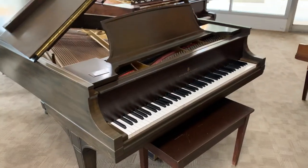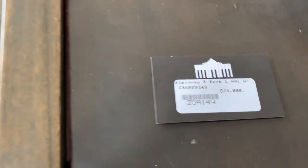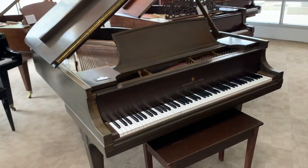Over here, we have another Steinway. This one is a Steinway L, which is a 5'10". So I know we mentioned the M before, which is a 5'7".